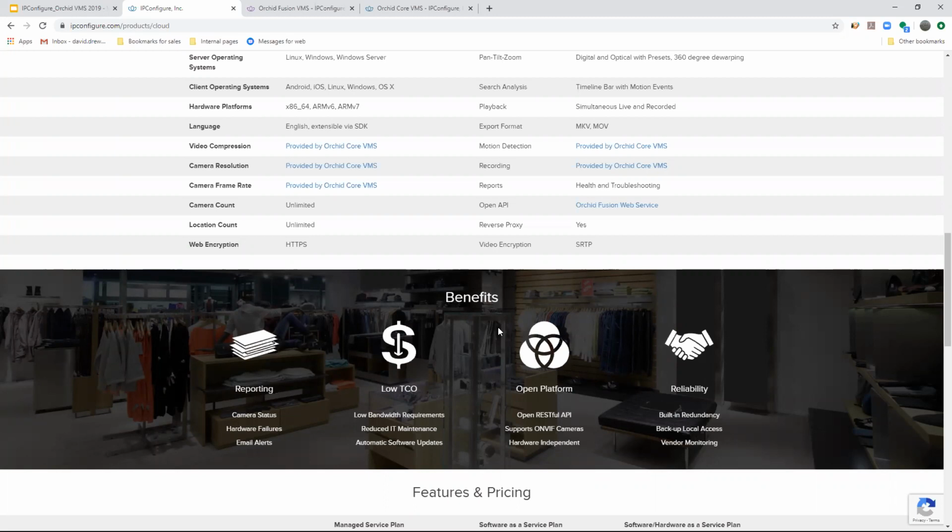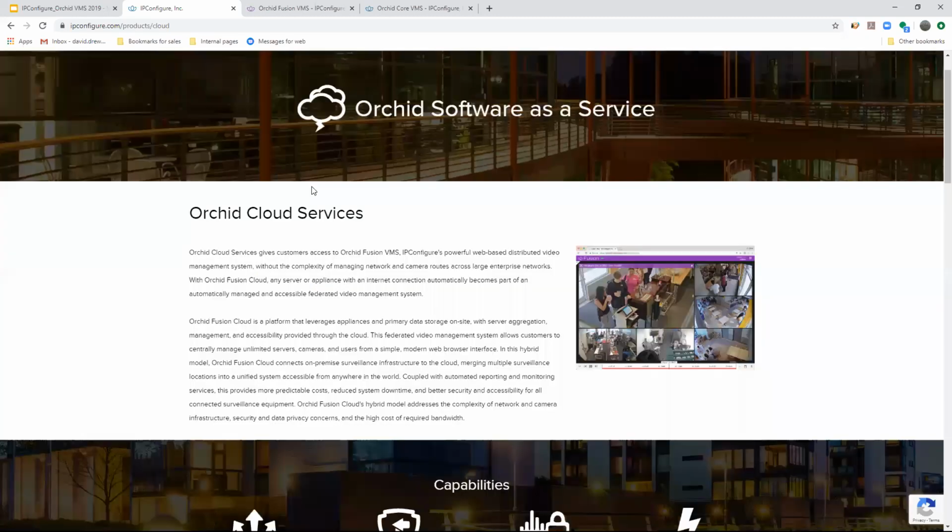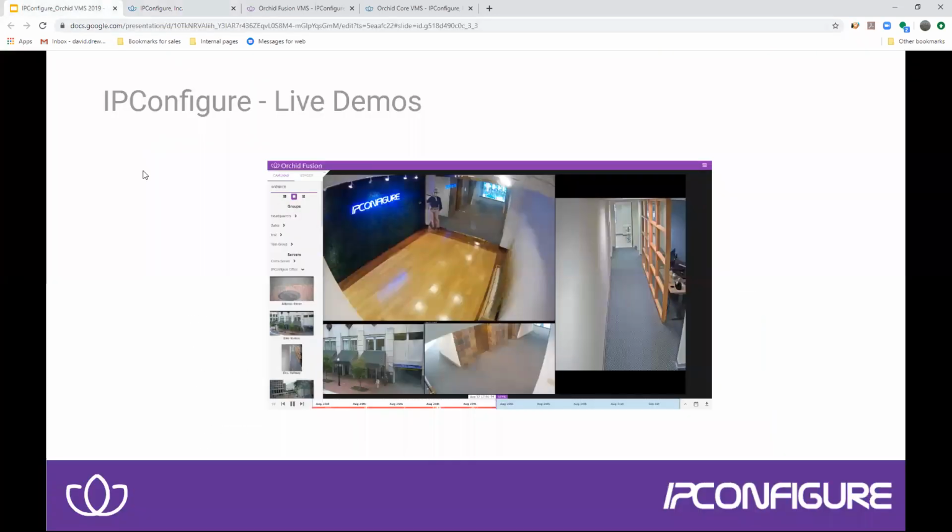We want to hear how you're actually using your system, and we can build services in the background on the projects around that. We have some specific customers that have asked us, can you do this task for me in the system rather than me having to do it on a regular basis? Some reporting, some troubleshooting, some camera notifications and things like that. We can add those in as services. It's all a matter of communication with us on what you're looking for in your system. That, in a nutshell, is our Orchid Core, our Orchid Fusion, and our Orchid Cloud services and our SteelFin servers.